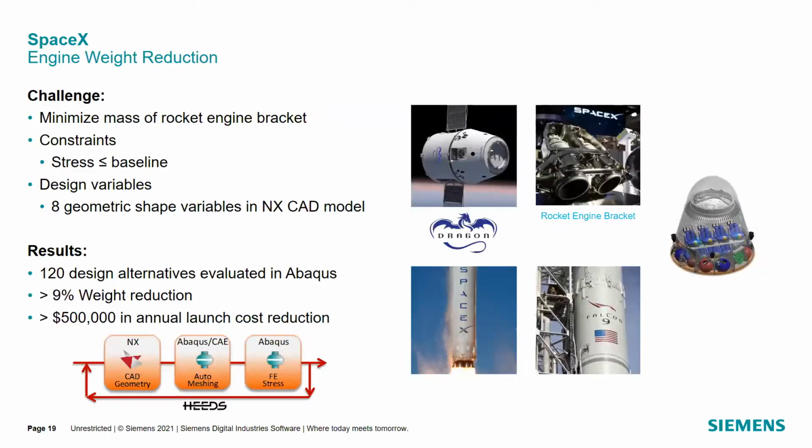And so that's a kind of a fluid example. Another example in this case is running with Abaqus and SpaceX on a satellite model, where the goal was to minimize the mass of a rocket engine bracket. And obviously in space flight and space applications, weight is key to reducing costs of launch.